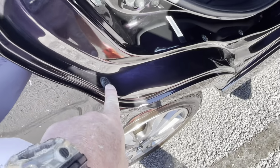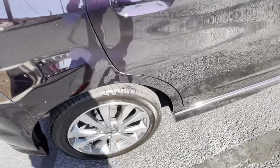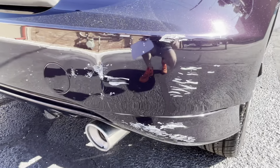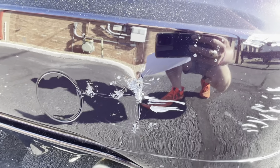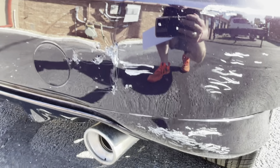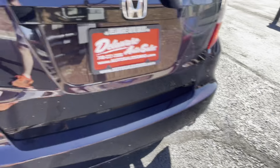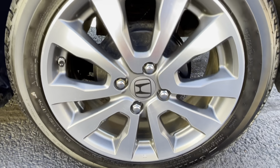There are plugs inside the door jambs. You can see these rubber plugs. These are the Z-bart plugs from where they do the rust-proofing injection. The back bumper is scuffed here. It maybe backed into something, I don't know, but anyway, there's that. There are some scratches there and there. We will have that touched up with touch-up paint, with the company that we use once they make it out here to do our touch-up paints.